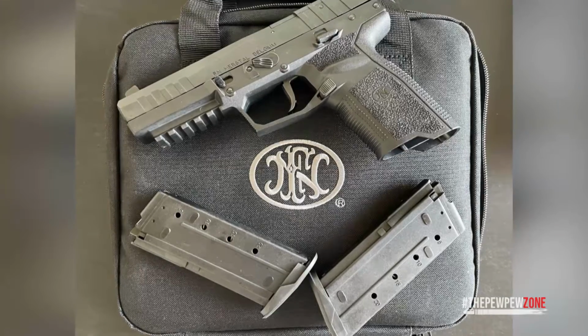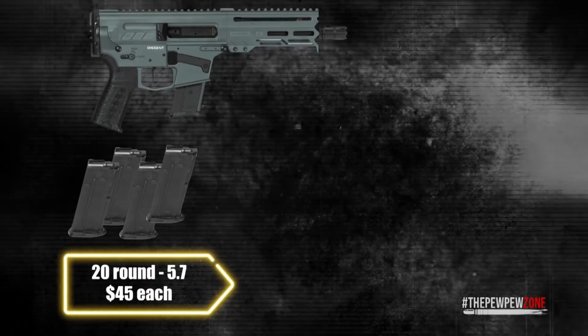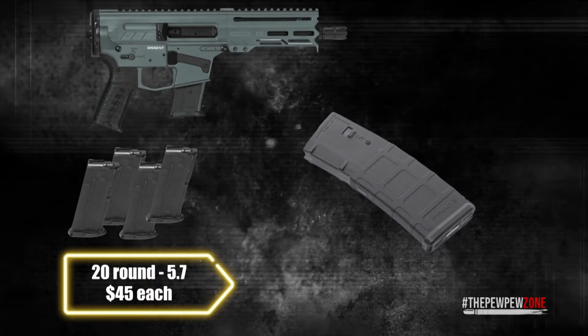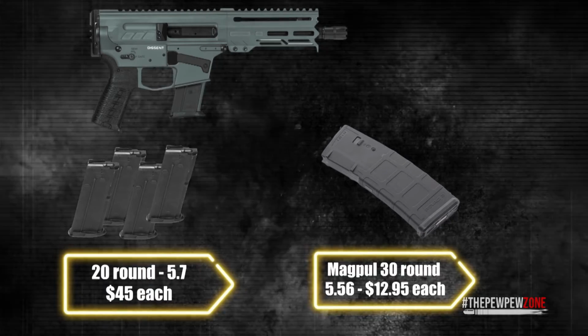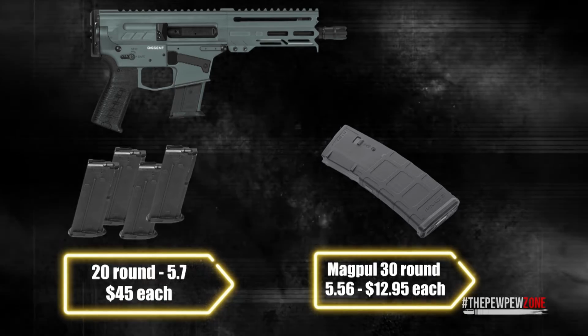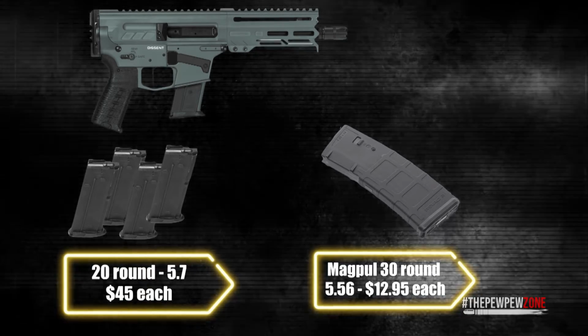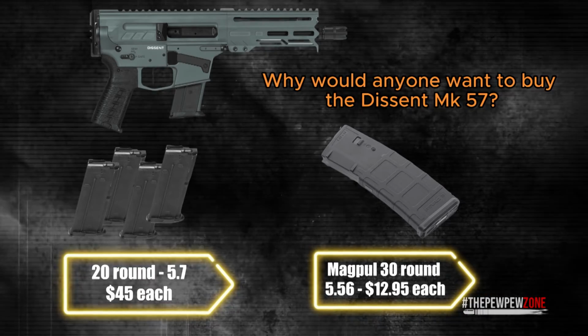You only get 3 mags with the pistol. Aftermarket 20-round mags for your 5.7 cost $45, and you'll need a few of those for this Descent Mark 57. By comparison, aftermarket Magpul 30-round mags for your run-of-the-mill AR-15 chambered in 5.56 are much cheaper. CMMG themselves are selling those mags for only $12.95 apiece. Seriously, why would anyone want to buy the Descent Mark 57?